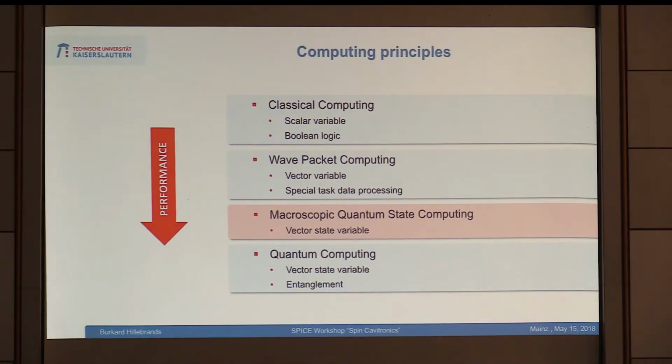Most of what I'm showing today has been stolen from other areas in physics and brought into magnetism. For instance, this field here is very well known. Already in the 60s and 70s, IBM started to build a Josephson junction computer, which was working very well. But the technology was too hard to deal with, and the system at the end didn't make it to the market. Now we can do it again.